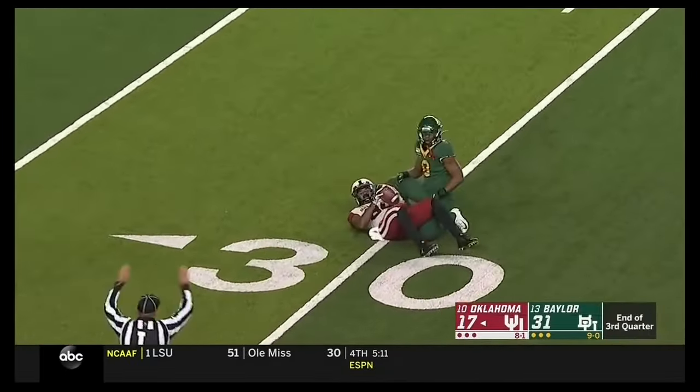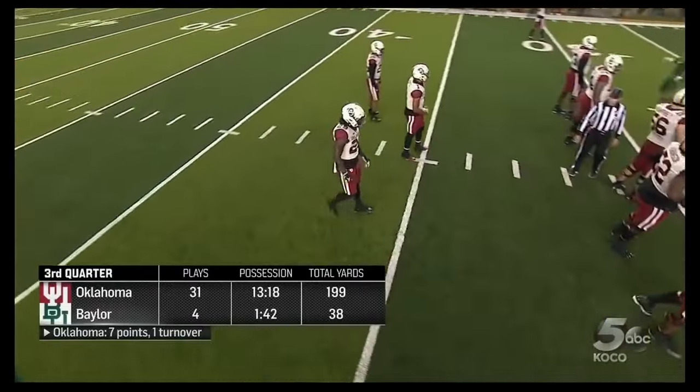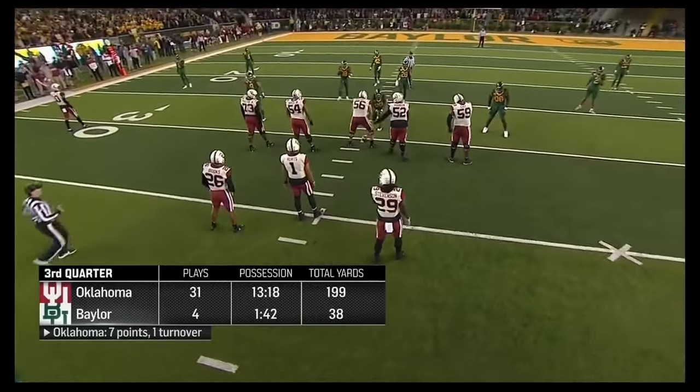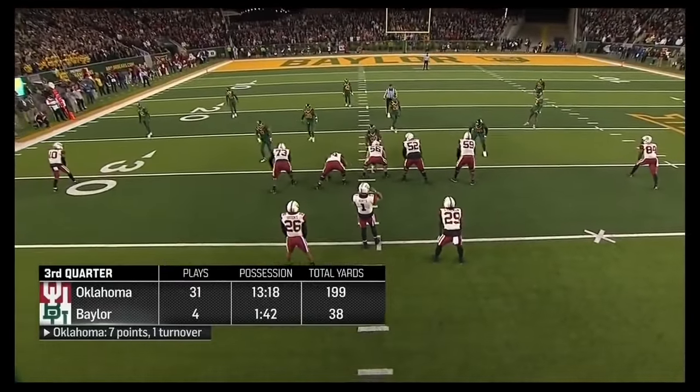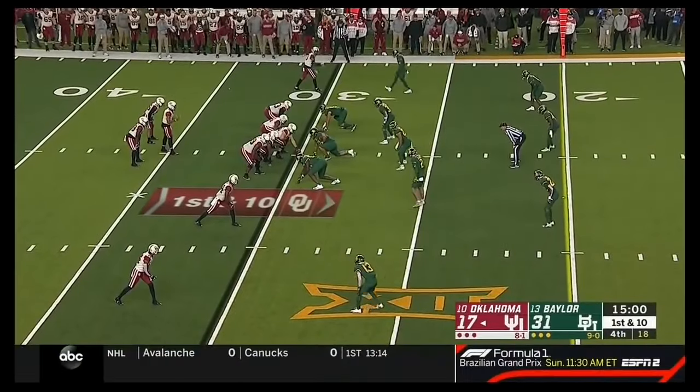It's 1st and 10, Sooners at the 30-yard line. 31-17 Bears as we start the fourth. Ted, you want to add anything quick? No, I think that's exactly right. We've got a tired defense out there. We've got an offense that's starting to have some success and feeling good about themselves.